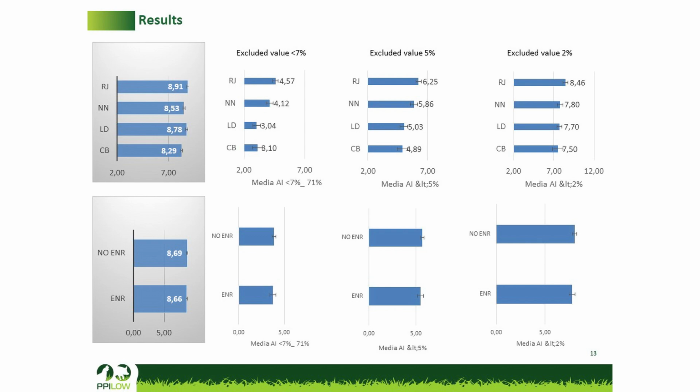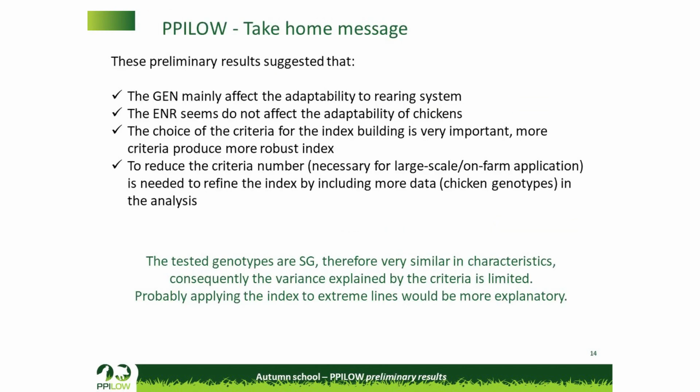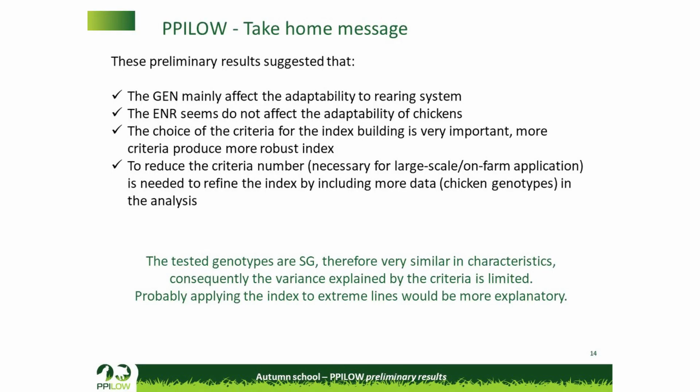So what does all this attempt to obtain the same variance mean? It means that the genotype strongly affects the adaptability to the rearing system. The enrichment is not so high, it does not explain the effect.